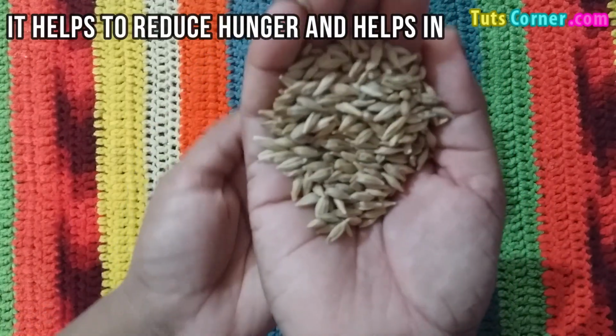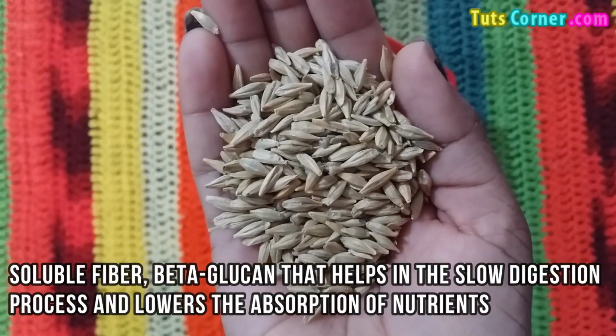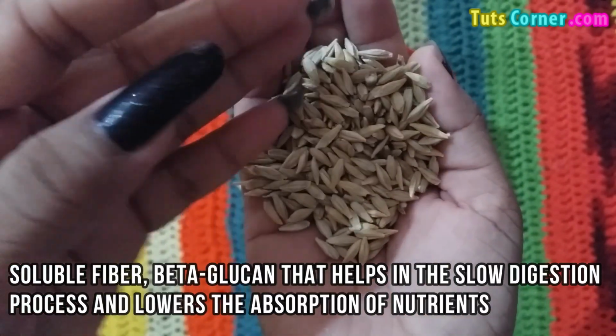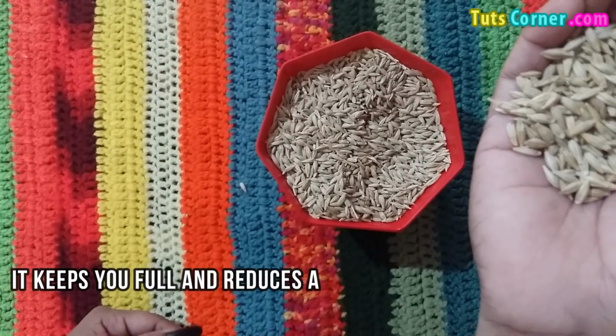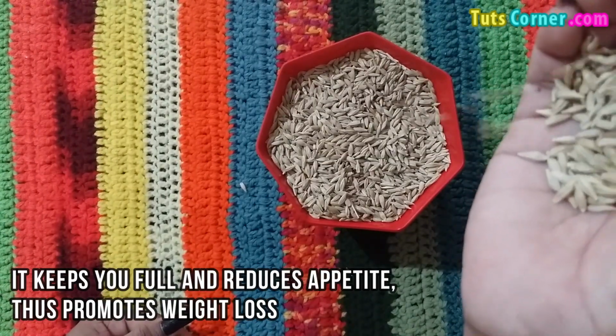It helps to reduce hunger and lose weight. Barley contains soluble fiber beta-glucan that helps in the slow digestion process and lowers the absorption of nutrients. In other words, it keeps you full and reduces appetite, thus promotes weight loss.